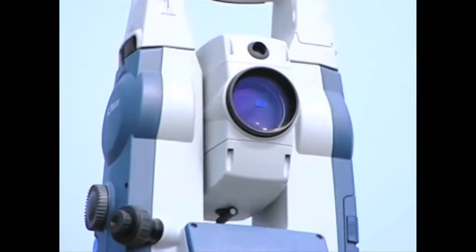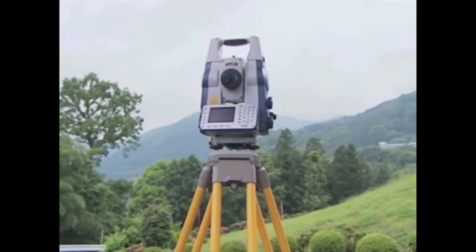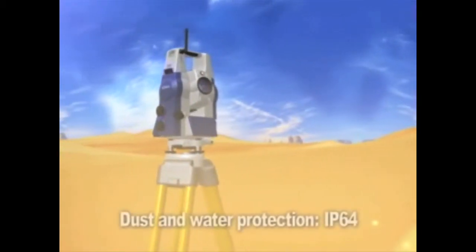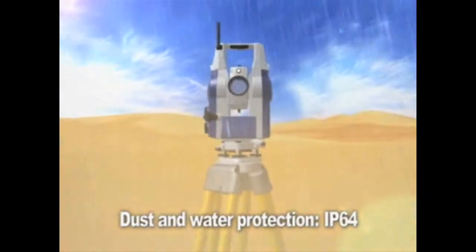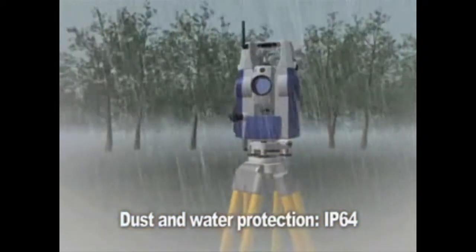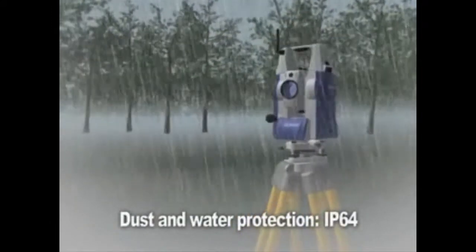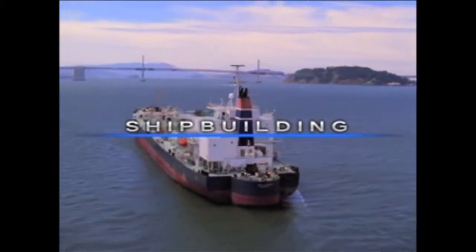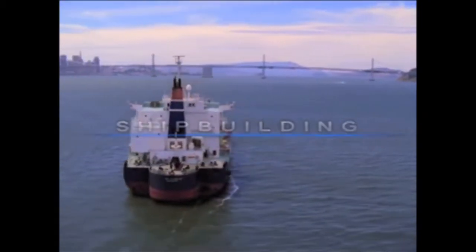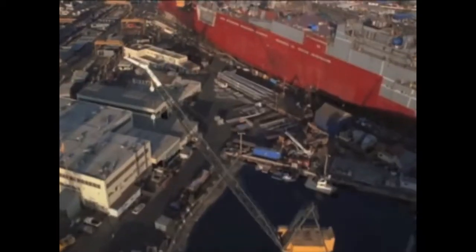For example, in a tunnel, if you have 50 points, the instrument will automatically go back and look for these 50 points once trained, and give you any deviation from 0.5 millimeter it sees, and will report to you. So very high accuracy, very intelligent software, again, a good range. As you see, it's IP64. You can leave it in the rain. You don't have to cover it. You can leave it in the snow. You can work in minus 20 degrees Celsius.